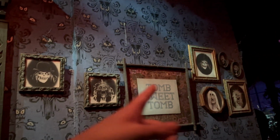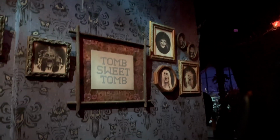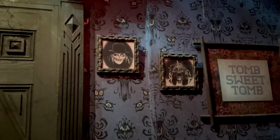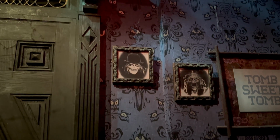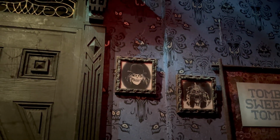Oh, that's the Hatbox Ghost right there, I think. Oh, yeah, there's the hat box. He's right there, too. Causing problems. Oh, yeah, he's right there, too. Is that him again? There's a Hatbox Ghost. Is that the same picture, like that one and that one? Yes, it's the same photo. Yeah. Absolutely.